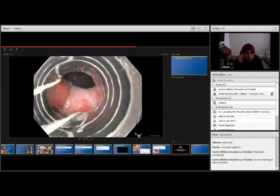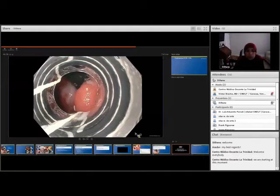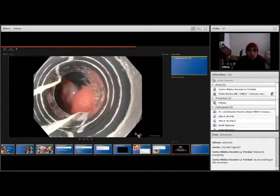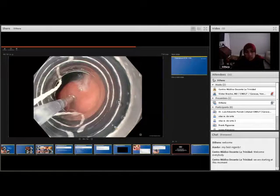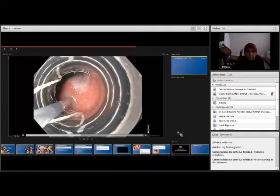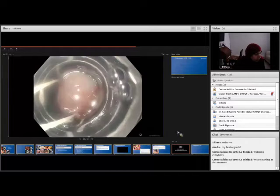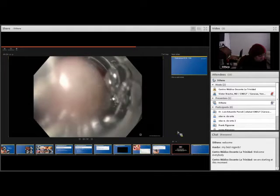So slight difference in the two procedures, but basically a similar thought process in recreating a new lower esophageal sphincter. So here initially they use a cap, so they're injecting. You can see that they're creating a lift here.